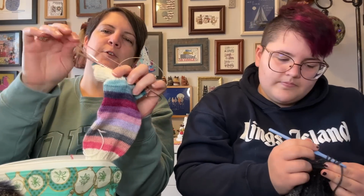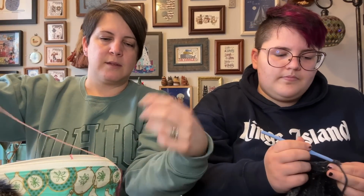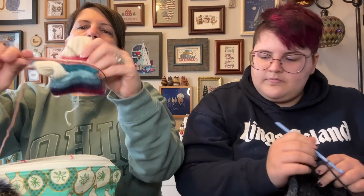I'll share why. So the other day I was working on my Advent socks and I pulled out my Freckled Whimsy because I had the pair, and the first one I got through the heel, and so I picked up the second sock, and I was working on the heel and I thought, man, that heel flap just looks kind of wide, kind of big. I counted and it was 8 stitches too big.